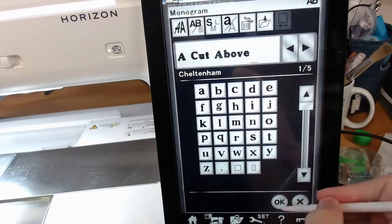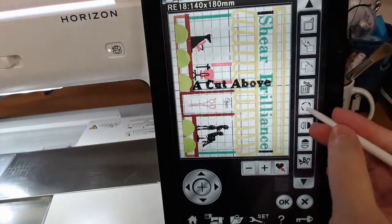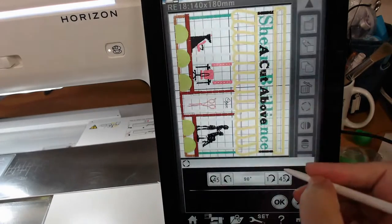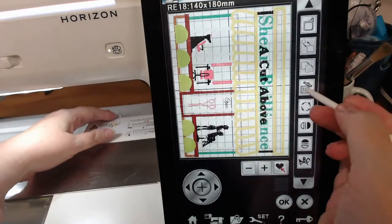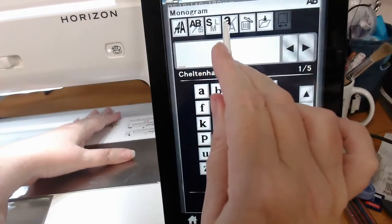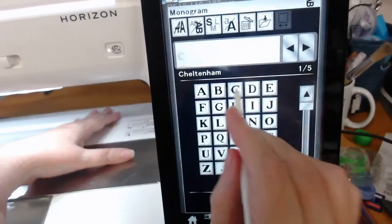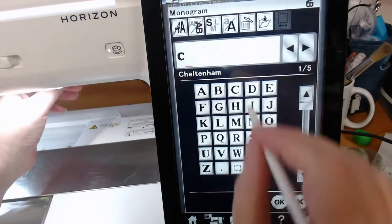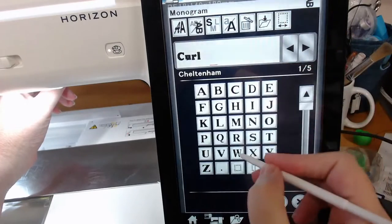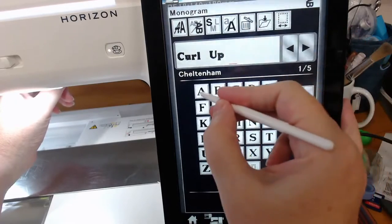Now, because we're layering this on top of our design, you can see that one's probably a bit too small. And I'm going to delete again. Third time's the charm. Now, what I'm going to do is go and set so my design goes down the hoop, and I'm going to choose my lettering.